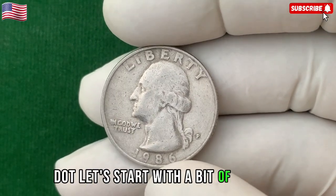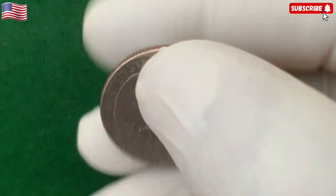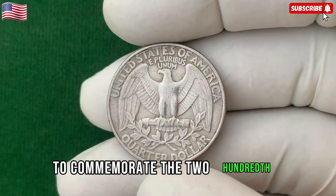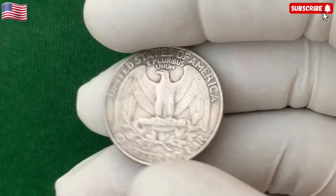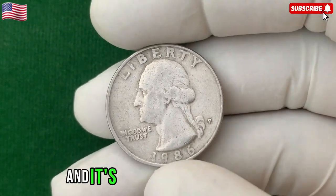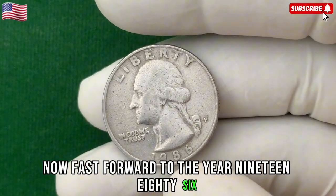Let's start with a bit of history. The Washington Quarter has been a staple of American currency since 1932. It was first issued to commemorate the 200th birthday of the first U.S. President, George Washington. But the design became so iconic and popular that it stuck around, and it's still on our coins today. Now, fast forward to the year 1986.